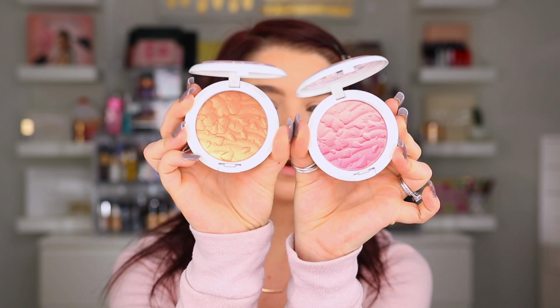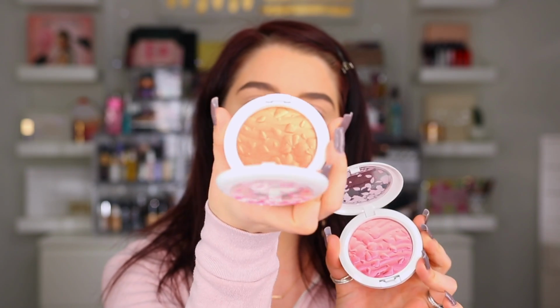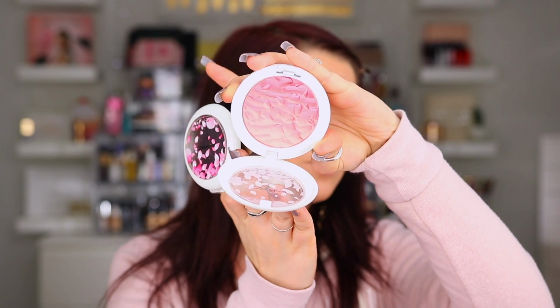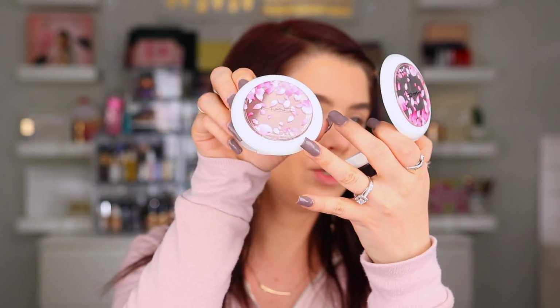So we do have 2 different highlights with this collection. These are called their highlighting powders, and these are in 2 different shades. So we have this one here, which is the Spring Bling, which is going to be a golden highlight, and then we also have the Floreal, which is a really pretty pink highlight as well. Packaging on the entire collection is so cute. It has all these little petals all over it. So I will go ahead and swatch both of these highlights so we can see what they look like. These are going to retail for $30 each.